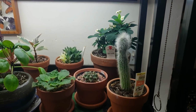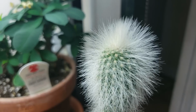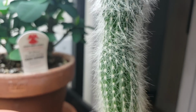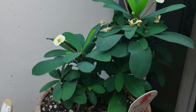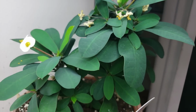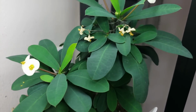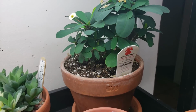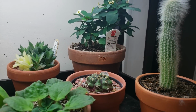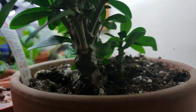And if we come up top, I have here my old man cactus, his hairy self. Over here is a crown of thorns or Euphorbia milii. Look at the little flowers. They're all lower, so they just keep blooming. You just have to be careful of the thorns, because if you see in here, they have thorns there.